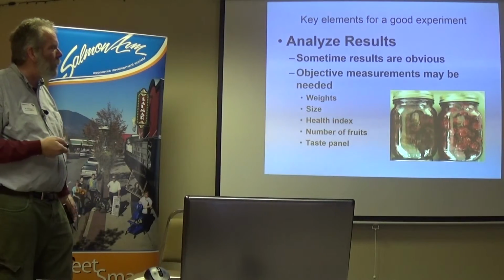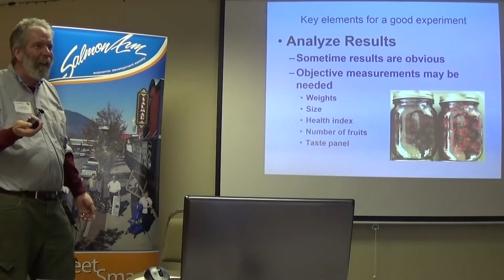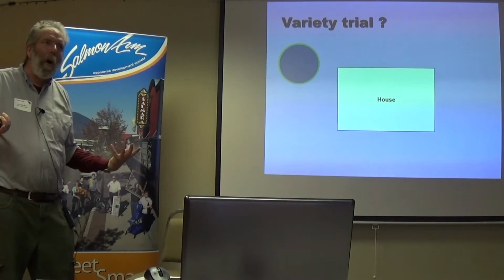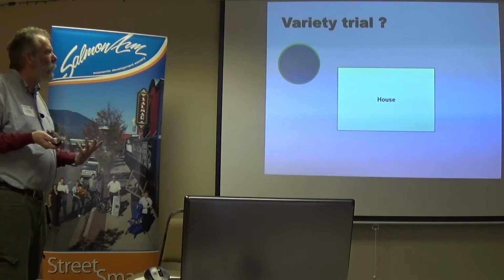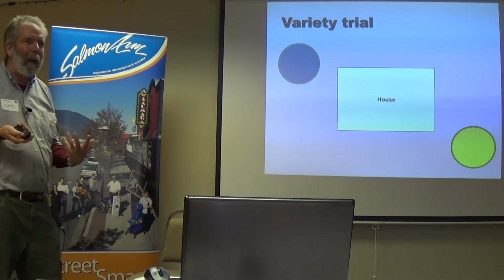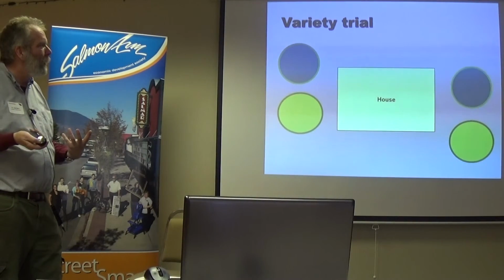So analyze it. You might want to weigh your plants or weigh your berries, if you think it's more productive. Maybe have a taste panel other than you, since you might get prejudiced. Is this a variety trial? No, it's just one plant. Two varieties is almost a trial, except they're not in the same place. That would have been a better trial.